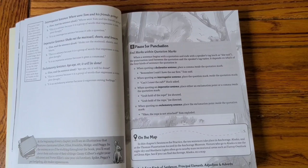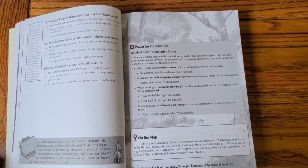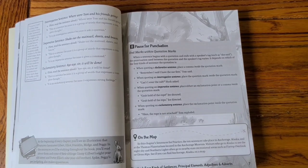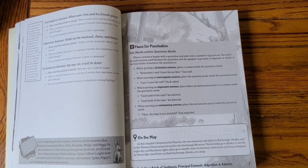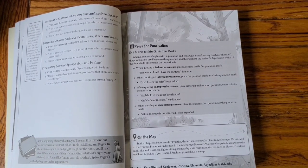Pause for punctuation. End marks within quotation marks. When a sentence begins with a quotation and ends with a speaker's tag, such as "she said," the punctuation used between the quotation and the speaker's tag varies. It depends on which of the four kinds of sentence the quotation is. When quoting an interrogative sentence, place the question mark inside the quotation marks. "Can't I steer the raft?" Huck asked. When quoting an imperative sentence, place either an exclamation point or a comma inside the quotation mark. "Grab hold of the rope," Joe shouted. "Grab hold of the rope," Joe directed.